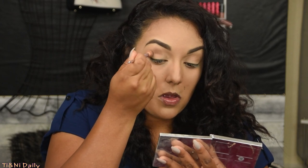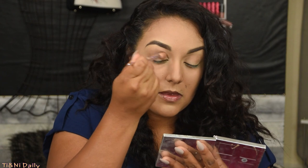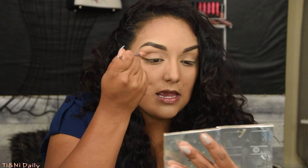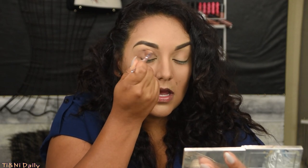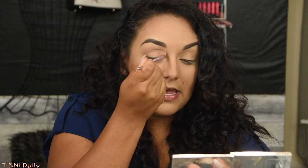Ooh, that was a lot of pigment. It's a lot of pigment that's kind of staying in one area. Oh my goodness. Okay, hold on. Let's see if we can blend it out. Okay, it is blending out.